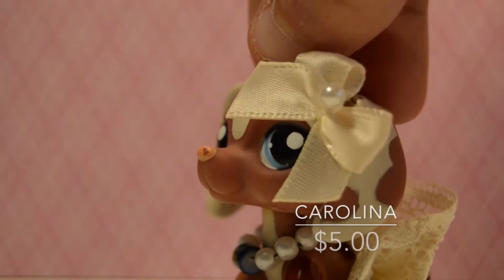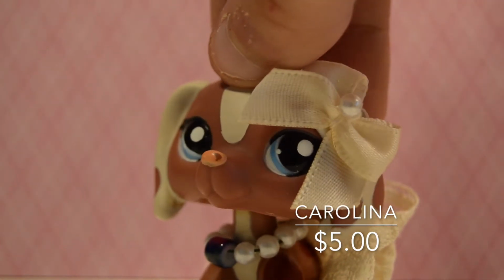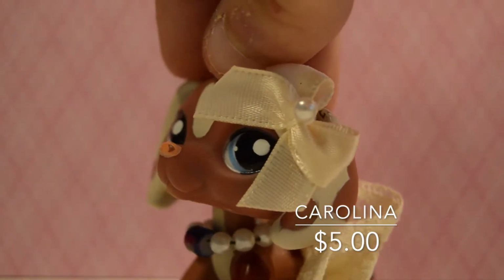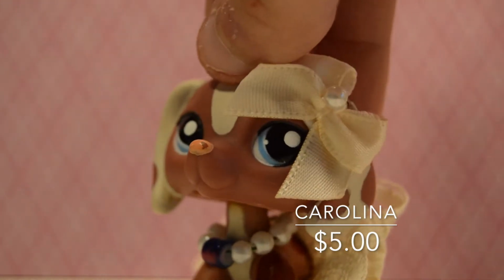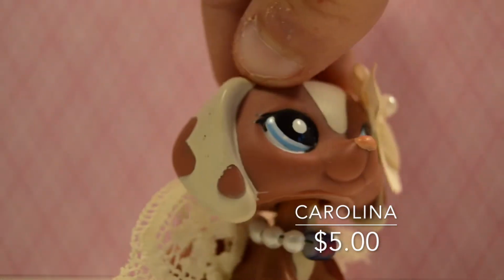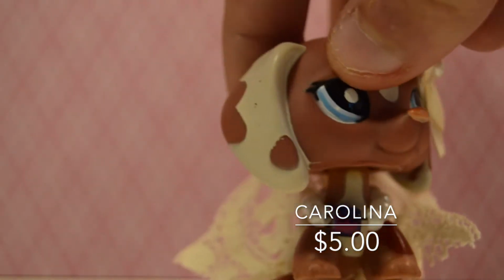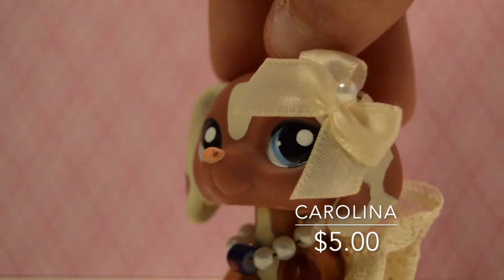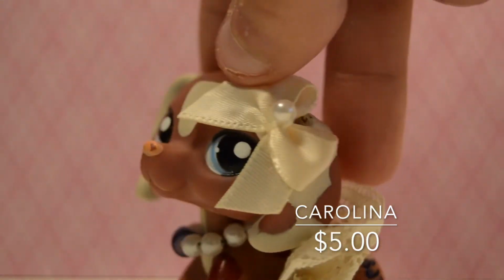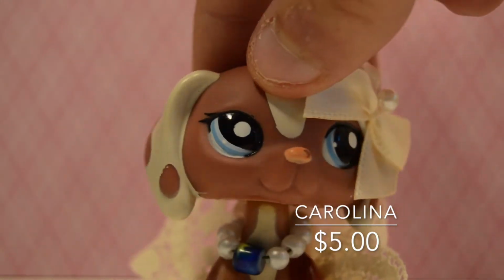Here is another outfit. So this one is called Carolina. I don't know how I came up with that name, but on the website, I also changed its name to Cream Soda. I don't know which one of those I like better, so it's kind of both of those right now. But it comes with a super duper cute white bow, or like cream, definitely a cream colored bow, and then a super cream colored skirt with a pearl beaded necklace and a blue multicolor bead as the centerpiece in the necklace. And it's super duper cute. This one I think also ranges for $5 on my website. I'll definitely put the correct prices in the corner, like I said. So yeah, here's this one.